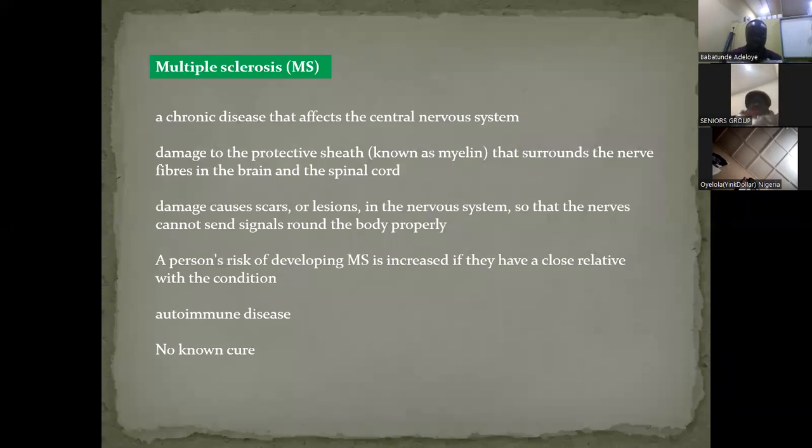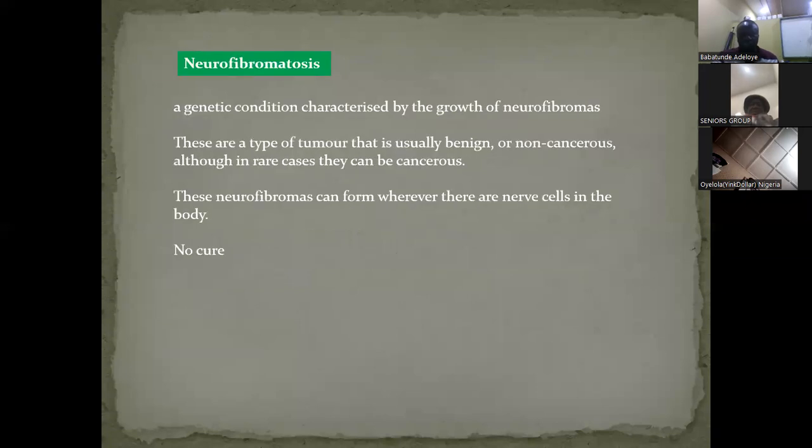But tonight, we are going to see that our products will take care of the inflammation causing the autoimmunity, and then the condition of that particular person will certainly improve. Again, for multiple sclerosis, there is no known cure.